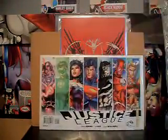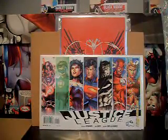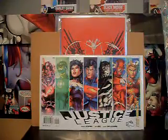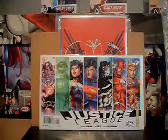I haven't seen too many people posting this one. There's a ton of variants on the #1 of the New 52 Justice League. So I wanted this in my collection because I like all the characters, man. I thought it was pretty cool.